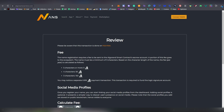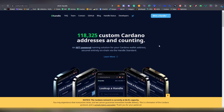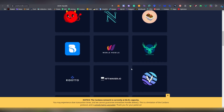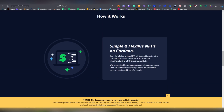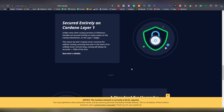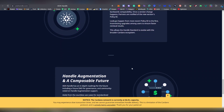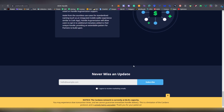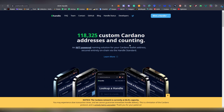Now moving on, we have ADA handle. Obviously, I have a separate video about this one. You want to get one when the network is not at full capacity. It might lag a bit. But these ones are a bit different, as in they are NFTs, and they are serving as domain names. Cardano is not really known for airdrops as of right now, but given the nature of the Cardano blockchain, I think it definitely could happen.